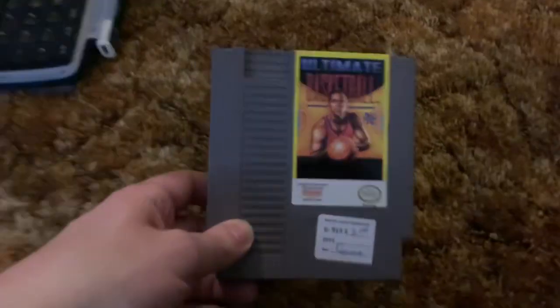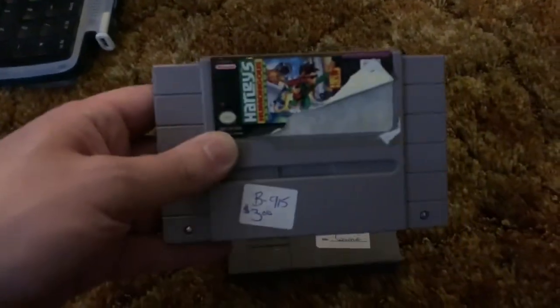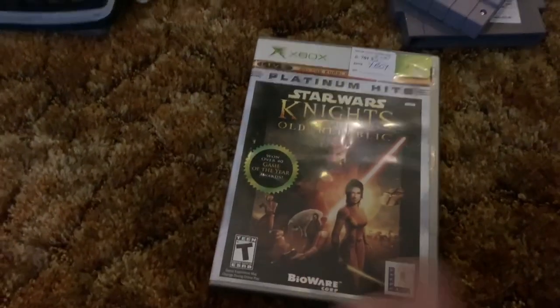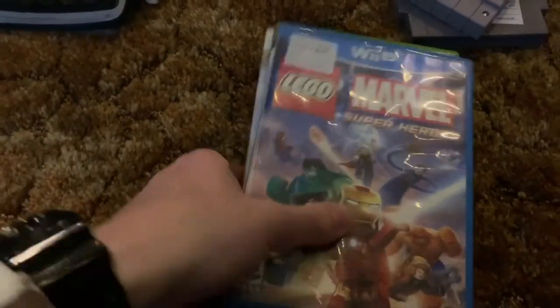Now, as I said before, there wasn't much video game related stuff that was reasonably priced, but Ultimate Basketball for $3, and a kind of rough copy of Harley's Humongous Adventure for $3. This was actually fairly decent. Got a copy of Star Wars Knights of the Old Republic for $3, and a copy of Myst 4 Revelation for the original Xbox. They were both $3. And then for $3 more, got a copy of Lego Marvel Superheroes for the Wii U, which is kind of odd to find in an antique mall, but hey, $3 a piece, not that bad.